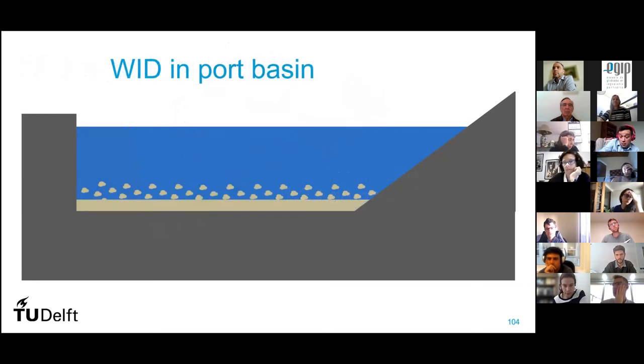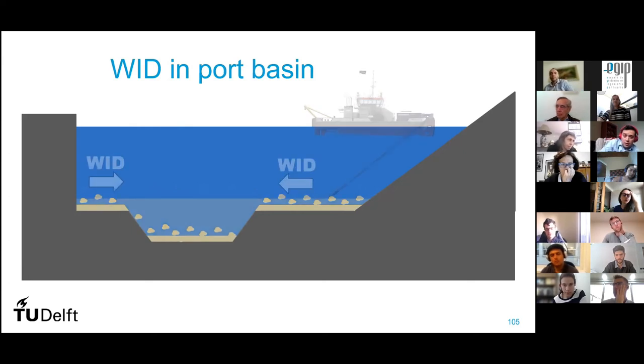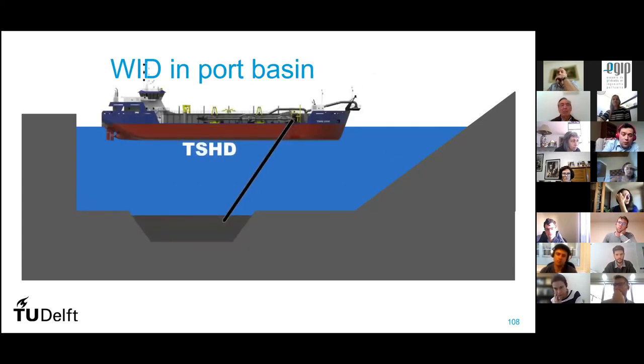Water injection dredging can also be conducted in the port basins, and it can be quite successfully combined with sediment traps. A sediment trap by itself will collect incoming sediment, depending on whether it comes from the sea or from the river. At the same time, it can also be used for collecting the fluid mud that is fluidized by water injection dredging vessels. And this time, again, when this mud settles and consolidates, it is more appropriate for hopper dredgers to collect the sediment and reallocate it to the open sea.